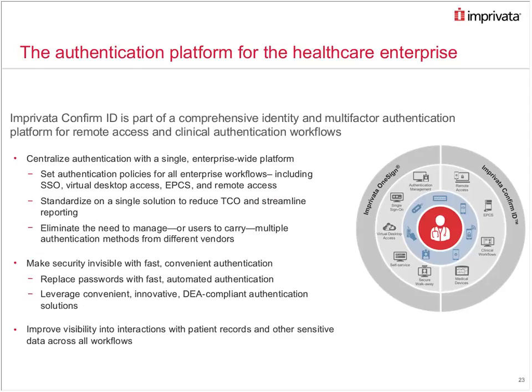So Imprivata Confirm ID is part of a broader comprehensive authentication platform that does more than just EPCS and the remote network access that we talked about. And some of the advantages, it gives you the ability to centralize the authentication on a single enterprise-wide platform. And these authentication policies include not only EPCS and remote access like we've talked about, but also single sign-on, virtual desktop access, and other workflows. And really by doing that, by standardizing on a single solution, it'll help you reduce TCO and really streamline reporting across all of these different workflows. And importantly, it's going to eliminate the need for your users to carry or IT to manage different authentication modalities from different vendors. It all gives you one centralized solution that's very consistent, very easy to use.